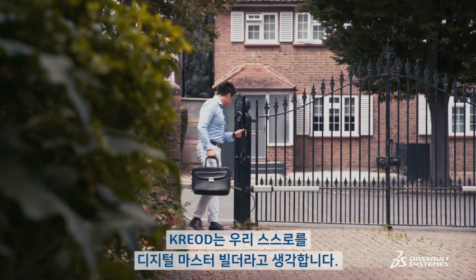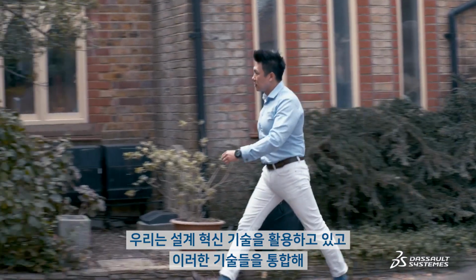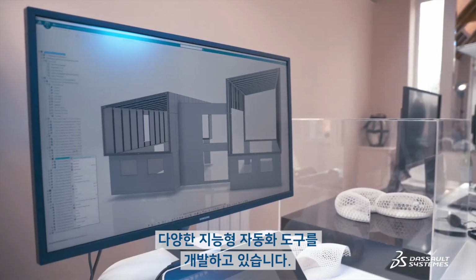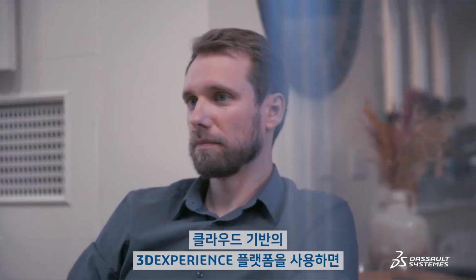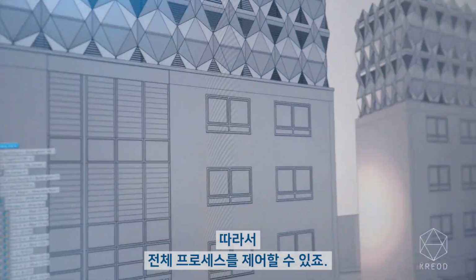At Kreod, we see ourselves as digital master builders. We're leveraging design, innovation, technology, integrate them together, and then develop a range of intelligent automation tools with the 3D Experience platform on the cloud. Everything is in one place. It allows us to control the full process, just a few simple clicks.